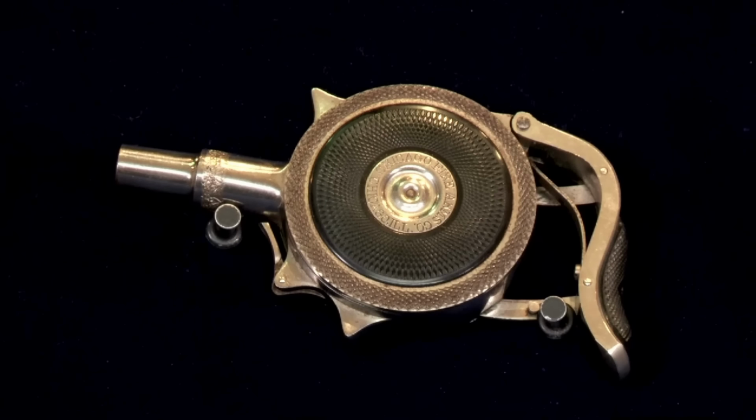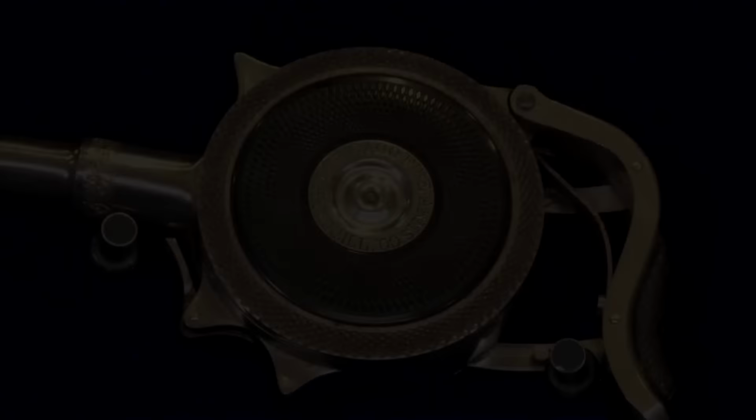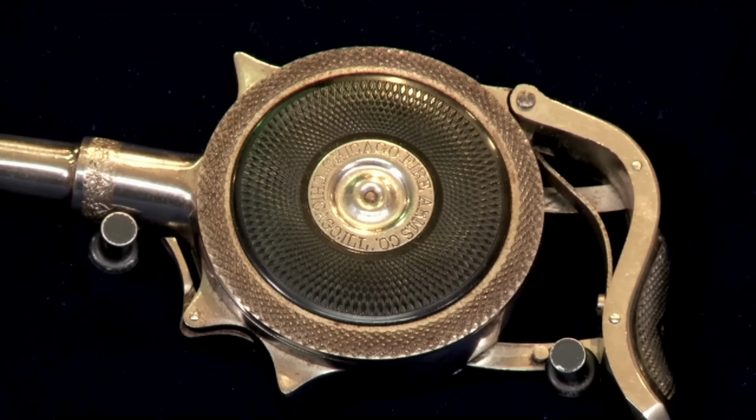Grandfather inherited it. He didn't know what it was, so he thought it was a tool, and it was in his toolbox. And when he passed, we were going through his things, and my other grandfather pulled it out. After his passing, another grandfather found it, but wasn't sure what it was. The owner's father recognized it as a little pump pistol and advised against discarding it. It's a pretty cool little gun, and it's really a novelty.